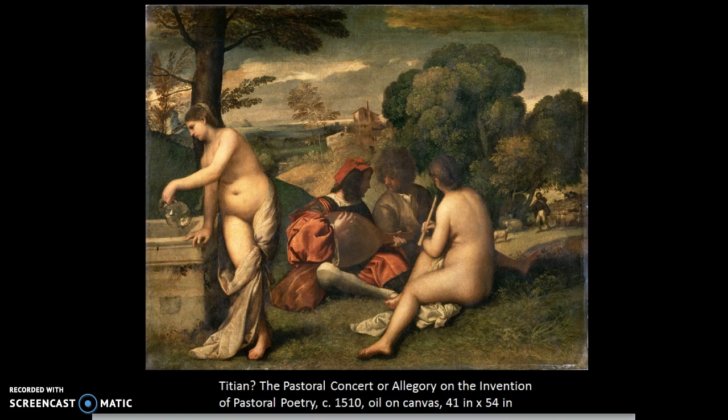A painting with a similar basis in poesy, poetry is the Pastoral Concert, or Allegory on the Invention of Pastoral Poetry. It is almost 3.5 feet by 4.5 feet. It was created in 1510, and it's oil on canvas. Now, the artist of this painting is actually up for debate.